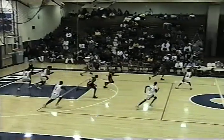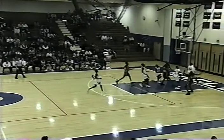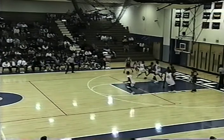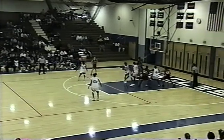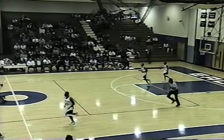No good. Rebound Ramsey Stanton. Jesse Chalfant pushes it up for the Raiders. Over to Green. Green with a shot, no good. Chalfant rebound. Into Ramsey Stanton. Stanton trying to get his... Oh, yeah, and he got it there. Ramsey Stanton for 2. Beautiful move by Stanton.